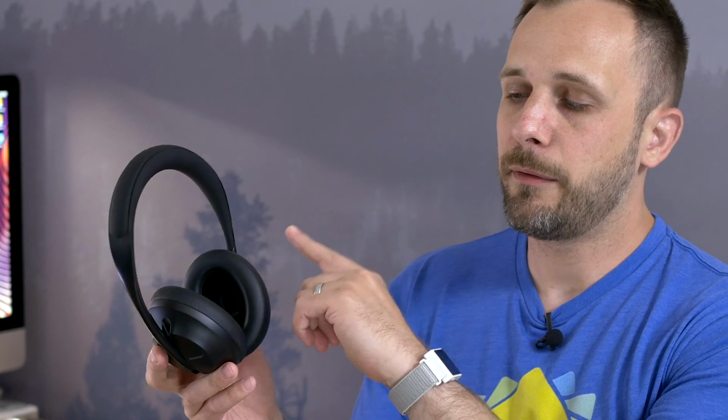It's going to pick one or the other, but I think that's pretty typical of anything that supports multipoint, and the quickness with which these detect a different source switch is on the better end. That was a really awkwardly phrased sentence, but that's something that you'll probably notice when you're using multipoint, is that sometimes it takes a long time for a headphone to detect and know that it needs to switch sources. And these do it within a second or two, a couple of seconds. So I think they're doing a pretty good job.